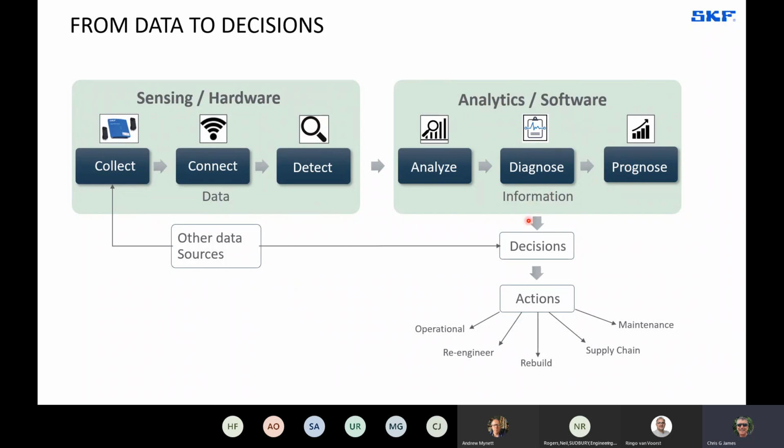And then once you have that information, you need to reflect that into decisions and actions about what you want to do with it, whether you want to rebuild the machine, re-engineer bearings, or change the operational movement of the equipment and so on. Also, other data sources are involved as well, or should be involved. So that's the general process. And then what I'm going to do is follow how that process is manifested specifically with technology.